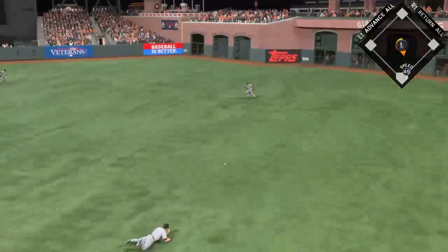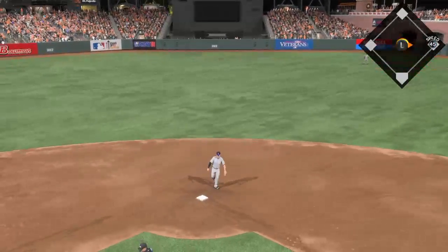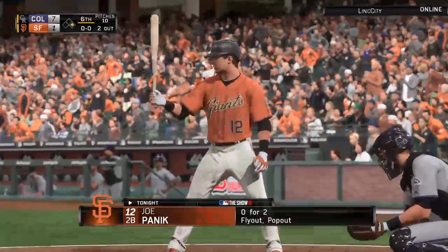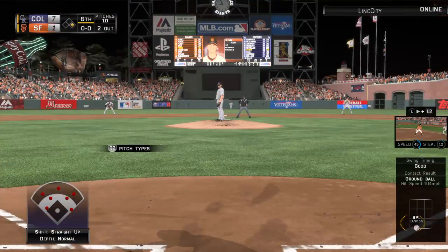Hit hard on the ground to second. A dive, but he can't get it. It's through into the outfield. Joe Panik will dig in. 0 for 2. He's flied out and popped out so far. Just getting under it right now. See if you can make an adjustment and keep that top hand strong this time.